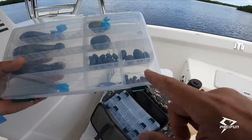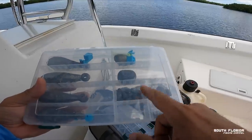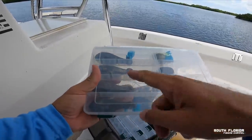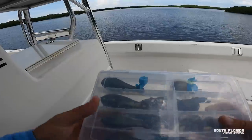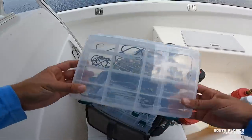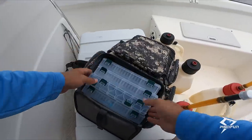Those small weights are for like mangrove snapper fishing, kind of shallow water. The medium-sized weights are more like patch reef kind of stuff. And then the deeper weights is like drifting for grouper and muttons, or just drifting a bait down deeper, anywhere from like 80 to 200 feet. And we just got a bunch of hooks, components, swivels, all sorts of goodies in here.